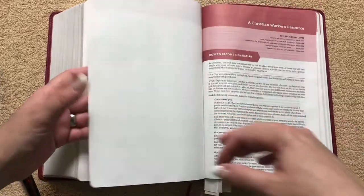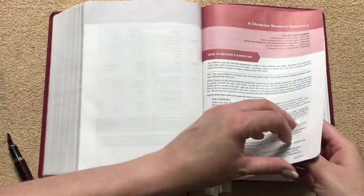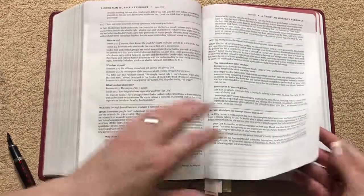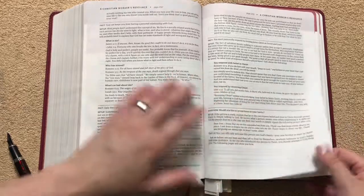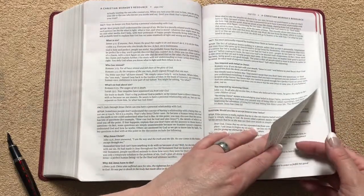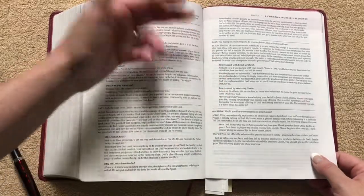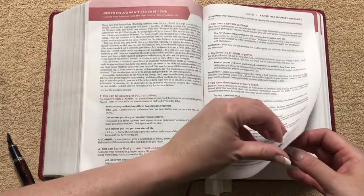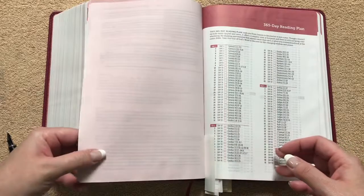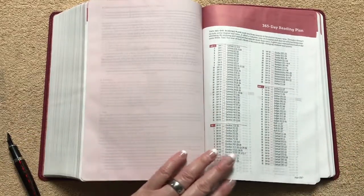So we're going to have our table of weights and measures, a Christian worker's resource on how to become a Christian. So these pages are going to be really nice. It'll give you different resources as far as you respond with belief in Christ to different questions. So, like what is sin, who has sin. So good information in those pages, how to follow up with a new believer. So good information there. And we're going to have a 365-day reading plan.